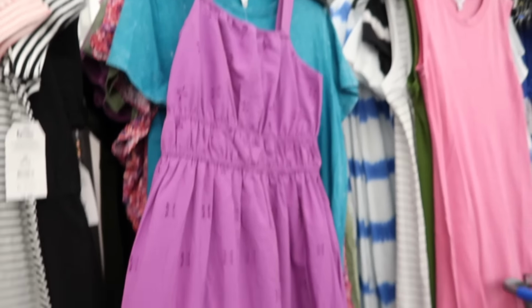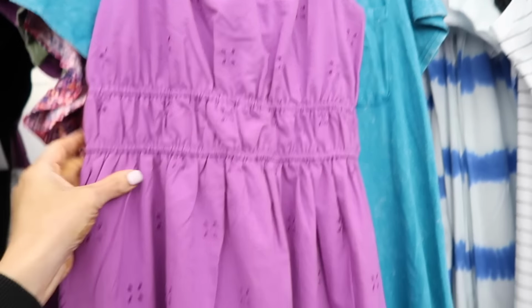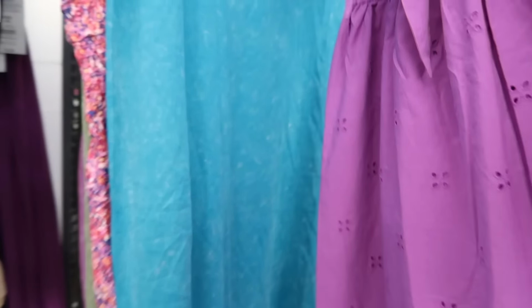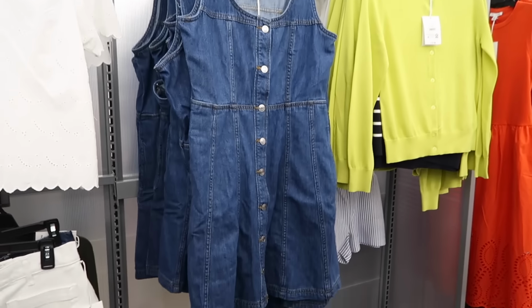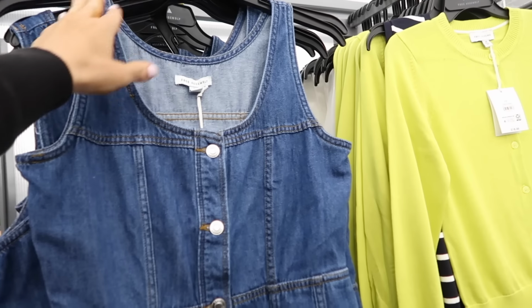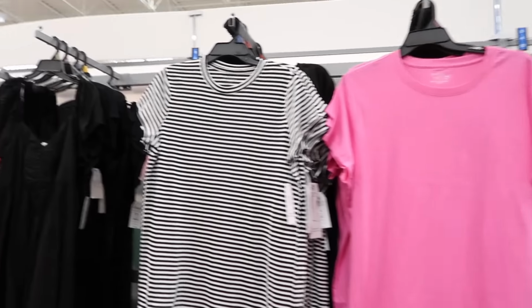New eyelet dress from Time and True. So this one has the thicker strap, square neckline, elastic under the bust, flows out with pockets, also ties in the back. New short denim dress from Free Assembly. This one has the thicker strap, the scoop neckline, full button.